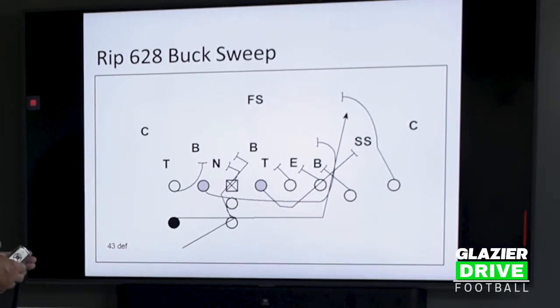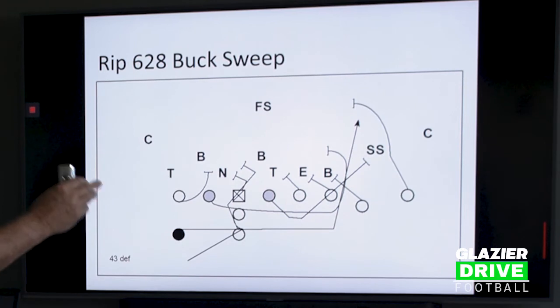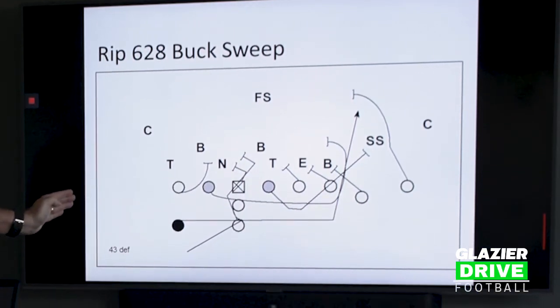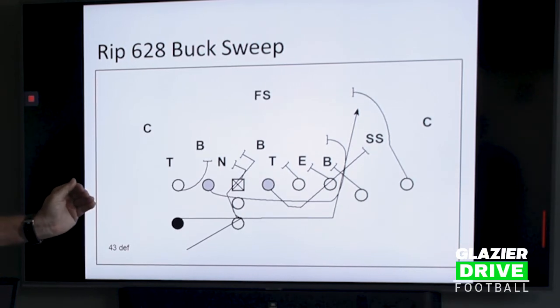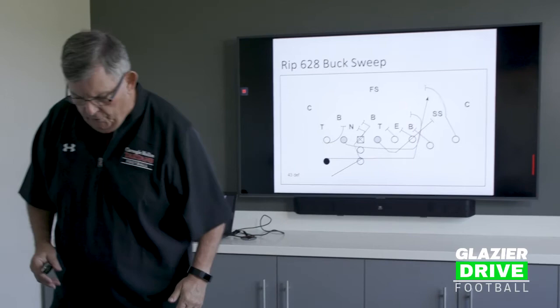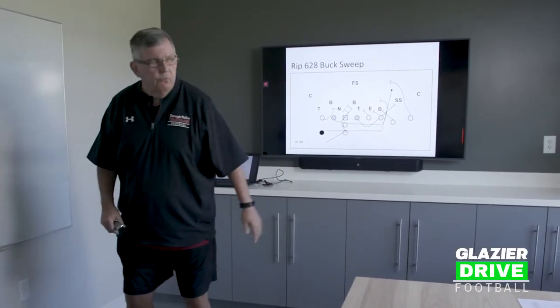The center reaches area away, and the backside guard is going to pull flat, and his assignment is to wall off. First steps. The dive back's first step is a crossover at 90. So he wants to cross over at 90.